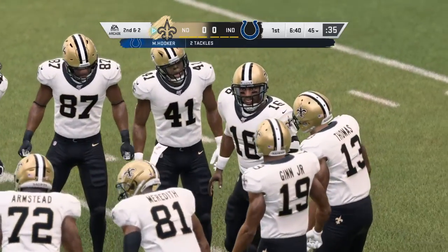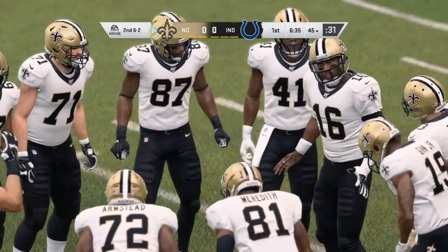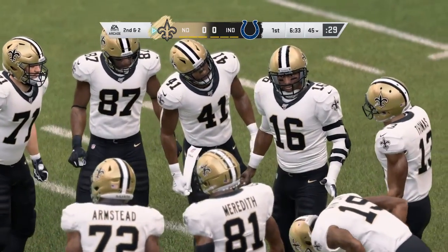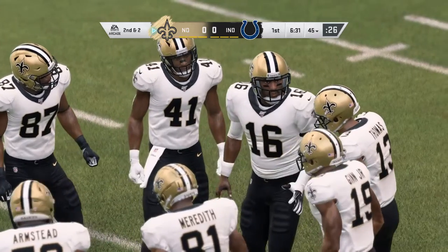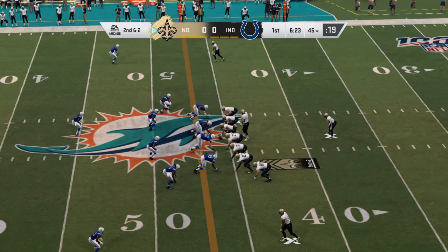Next, the receivers help spread the defense out, and they were able to come through with a slashing run. But to that point, it's going to be interesting to see the personnel chess match as this one progresses. Yeah, you're exactly right. Can they continue to create running lanes out of passing sets? And if so, it's going to be a long day for the defense.